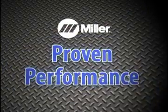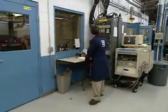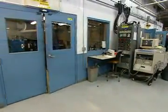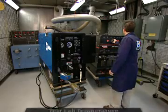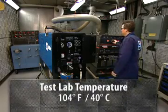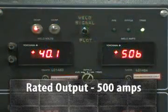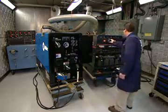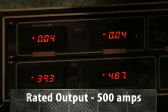When it comes to welding performance, Miller outperforms in the toughest environments. In this test, we compared the weld output between a Miller Big Blue Air Pack and a competitive machine. The Miller machine, when placed in this controlled test lab with ambient temperatures at 104 degrees Fahrenheit or 40 degrees Celsius, easily achieved the rated weld output, while the competitor could not hold their stated amperage and actually decreased the output amperage as the machine continued to run.